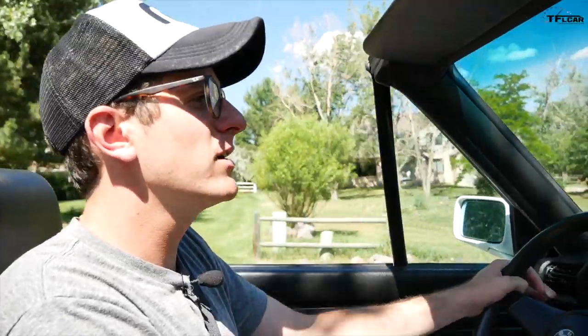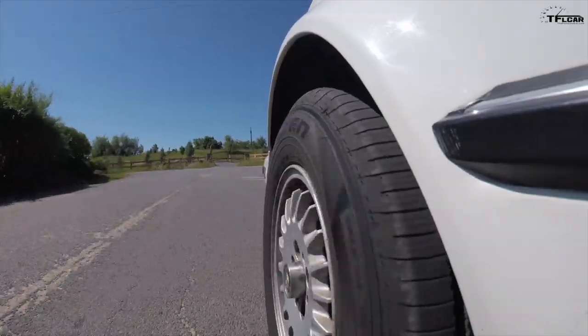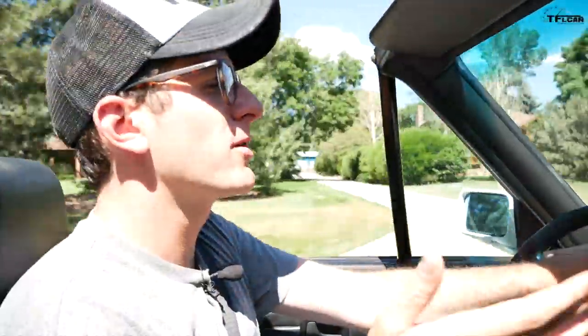This 1988 model is an automatic, and it's a 4-speed automatic, which is good for this comparison because the new one's an automatic too, and when you floor it, it kicks down okay. And then when the engine gets into its upper RPMs, it just sings.